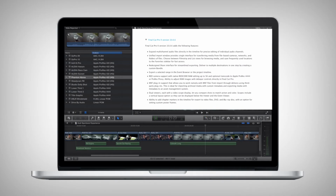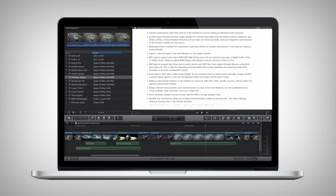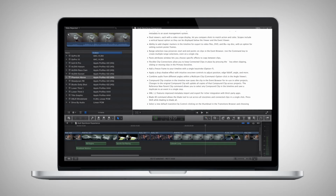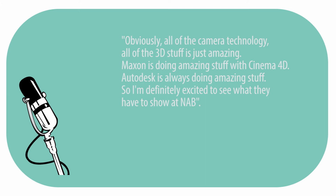Beyond that, I think the latest Final Cut update was nice to see. It's beginning to be taken seriously by serious editors these days, which is interesting. So excited about that as well. And then obviously all the camera technology, all of the 3D stuff is just amazing. Maxon is doing amazing stuff with Cinema 4D. Autodesk is always doing stuff. So definitely excited to see what they have to show at NAB.